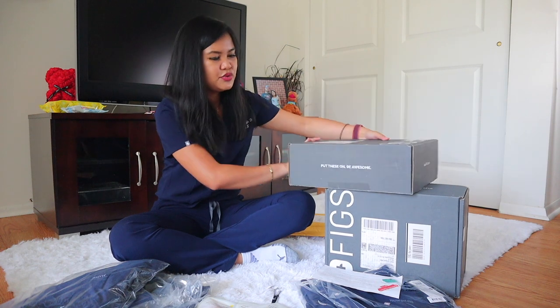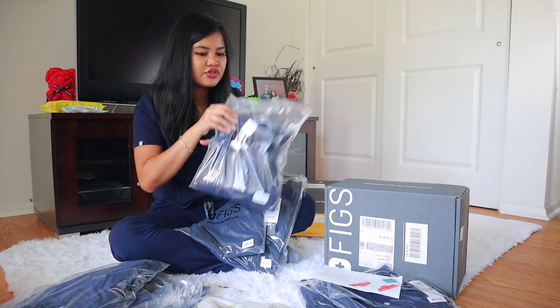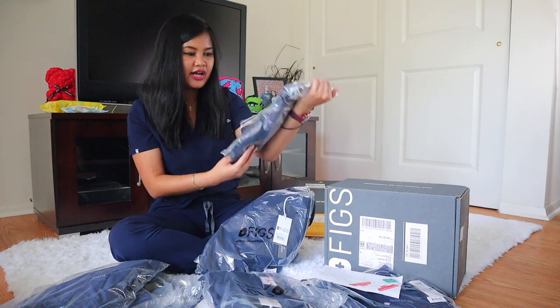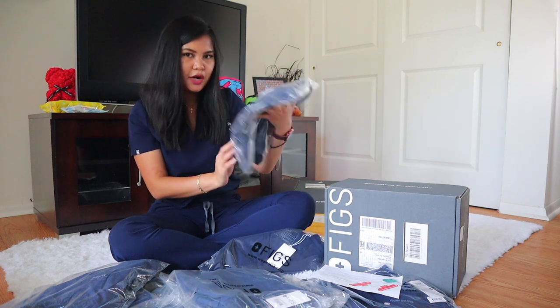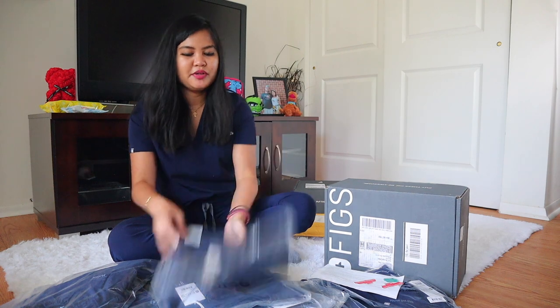And now let's go to the boxes, guys. So this one is the Zamora jogger, extra small. This one is the Yola skinny pants, regular, extra small. This is the Casma 3 pocket top, extra small. And this is the Catarina 1 pocket top, extra small.